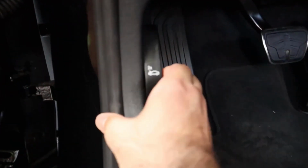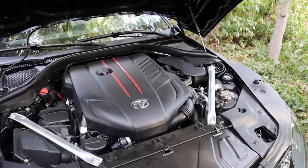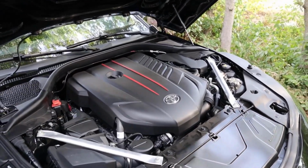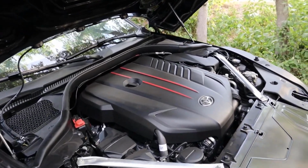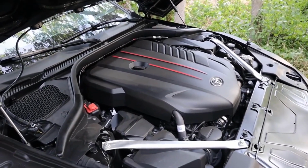Popping over here to the Supra, it's got the double pull for the hood. We have a turbocharged 3-liter inline 6 that goes through an 8-speed automatic transmission, no manual. It's good for 382 horsepower and 368 pound-feet of torque. So you guys can see the Supra has a little bit more torque, but the Z has more horsepower.